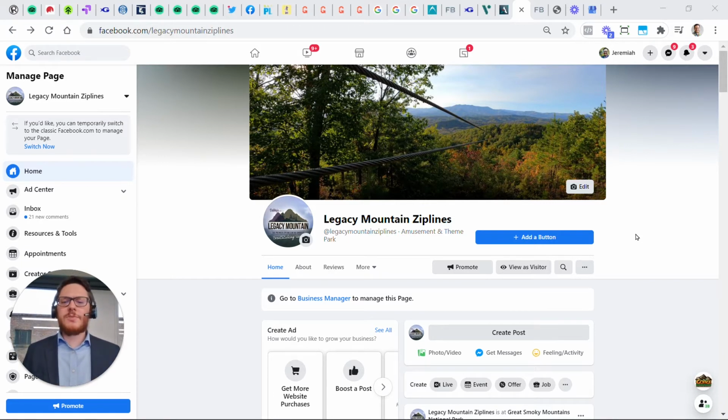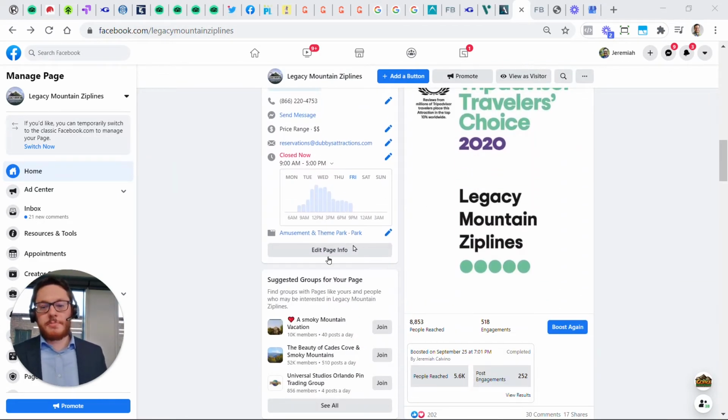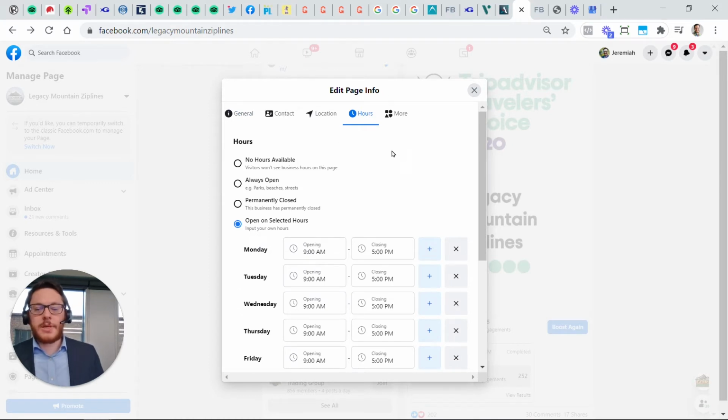Unfortunately, a lot of these features aren't fully implemented and are kind of buggy on the app, so I recommend using the desktop version for some of these. Number one, if we scroll down here to the left sidebar, there's this button that says Edit Page Info. You want to go ahead and click on that, and then go to the Hours tab.